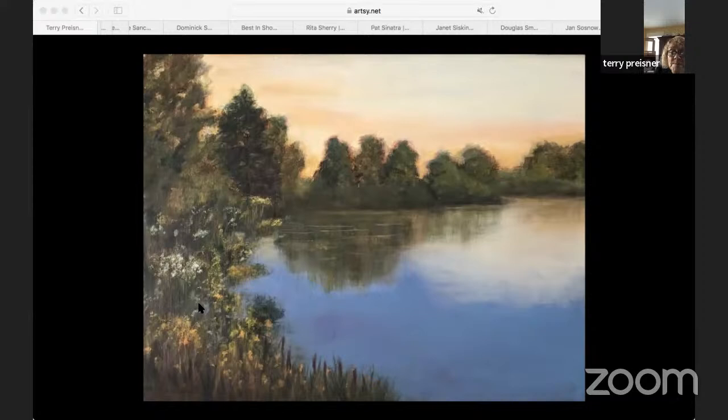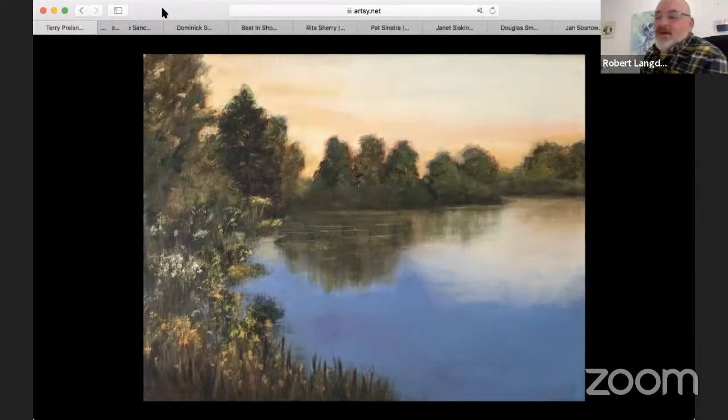And it's interesting in the Northeast that we have to work with so many greens, but it's, like I said, a scene I've painted before, but never quite in this manner. It's beautiful. Terry has some really wonderful local landscapes, mostly all oil.